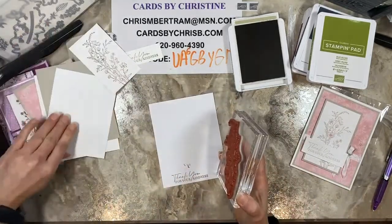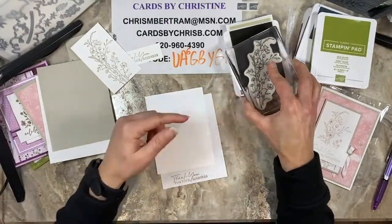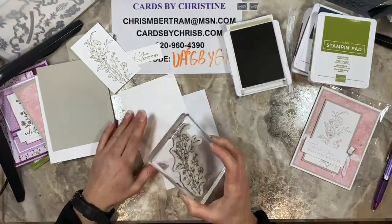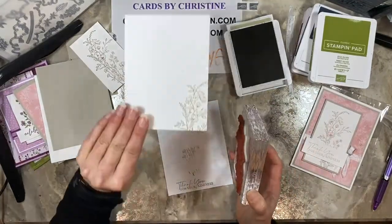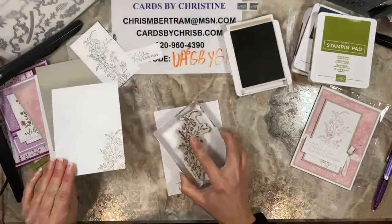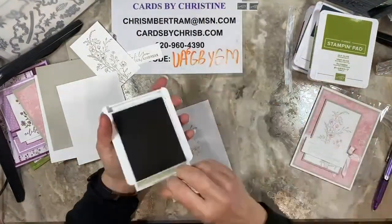And then the inside piece here just needs a little. So I'm not inking up this bottom part. I only want a little on the top. And we're going to put that right in the bottom corner here. Make it look like we've got some flowers coming off the bottom of the page. Okay, I think that's it for the Crumb Cake.